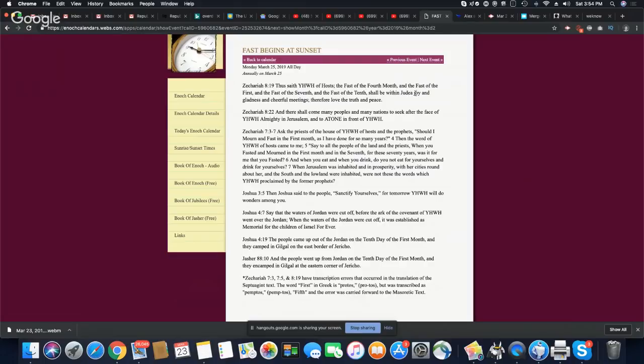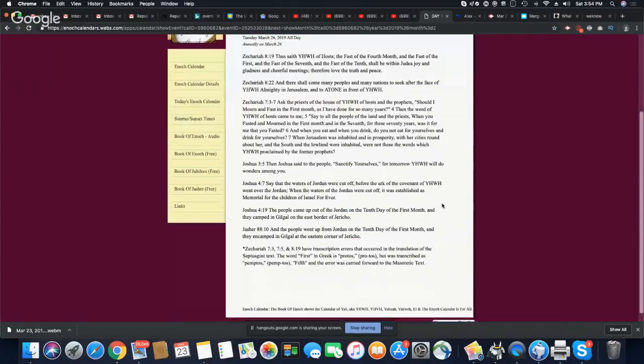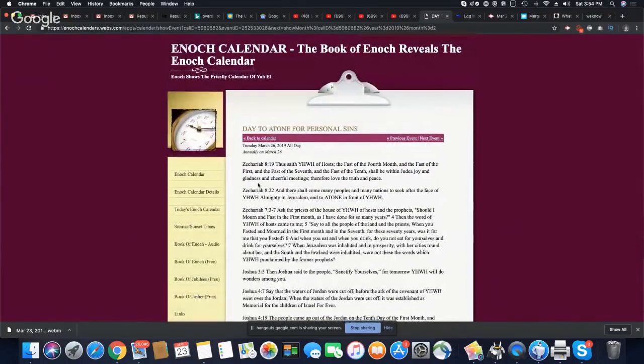Shall be to the house of Judah joy and gladness and cheerful meetings. Therefore, love the truth and peace. So it tells you right here in scripture how many times you do a fast. So we are in the 1st month. This is the 1st month's fast right here. So it's a day of fast and personal atonement. So it's a day of atoning for your sin. So if you want to know where this is, just look in the book of Zechariah.